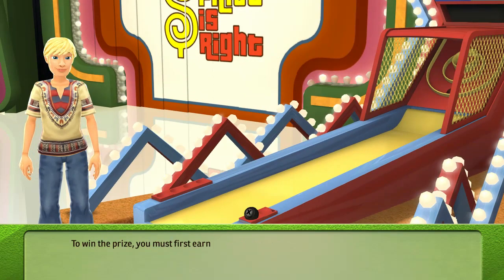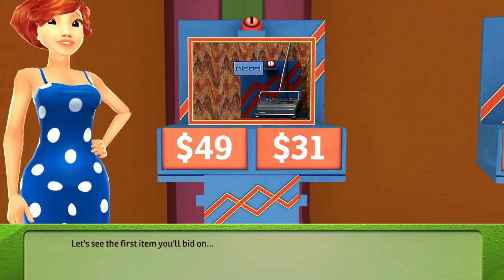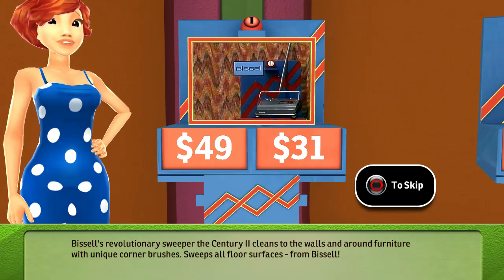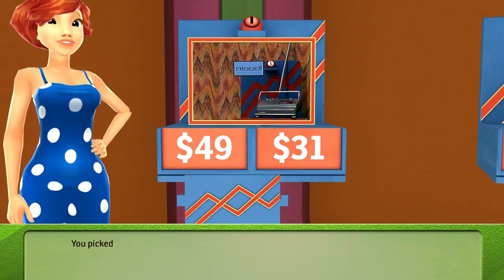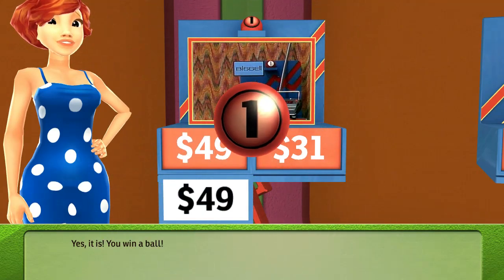To win the prize, you must first earn balls by correctly bidding on three items. Okay, let's see the first item you'll bid on. This revolutionary sweeper, the Century 2, cleans to the walls and around furniture with unique corner brushes, sweeps all floor surfaces, from Bissell. Is the left or the right value the actual retail price? You pick this value. Is it correct? Yes, it is. You win a ball.